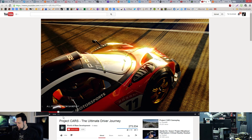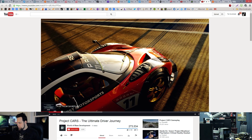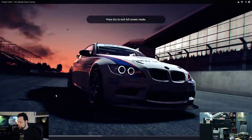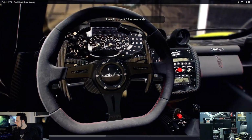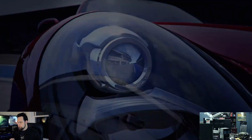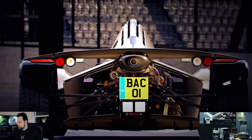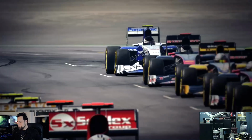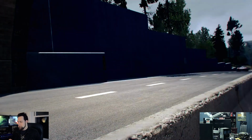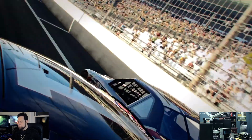All right, let's see what else we have here. I wanted to show you guys this, just for the graphics. I'm not a racing game fan, but these graphics are ridiculous. Project Cars, it's not really going to be an arcade-style racing game. It's going to be more of a simulation. They're going for uber realism in graphics and uber realism in the physics and handling of the cars. But they are claiming right now that it is the most advanced as far as graphics go.